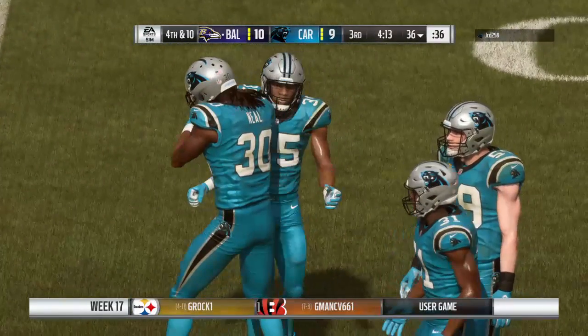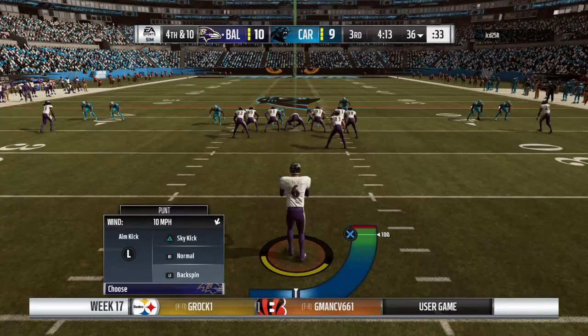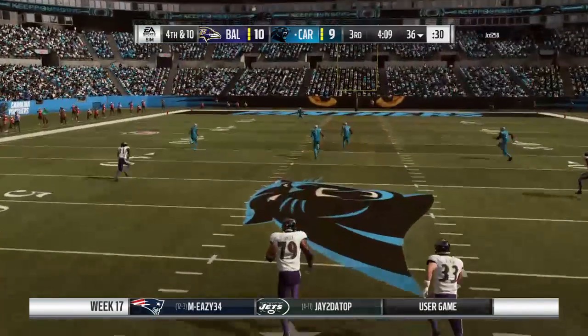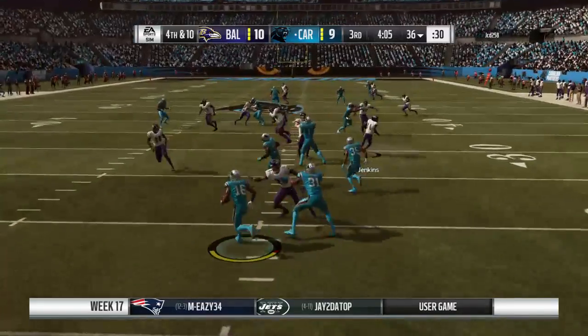Trying to get their tight end involved finally. That's the first time that they've looked his way. He's kind of been a forgotten man in this offensive scheme. Yeah, didn't look his way at all in the first half, and I'll bet you the offensive coordinator made a note at the half and said, let's get him involved because he could be a big-time playmaker for us.